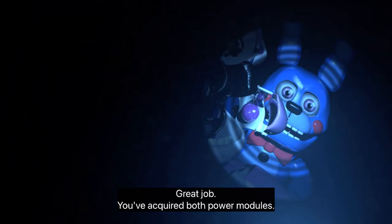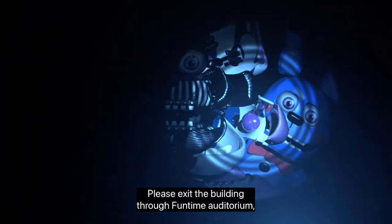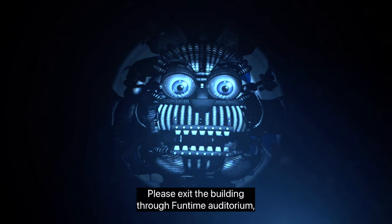Great job! You've acquired both power modules. This completes your tasks for the night. Please exit the building through Funtime Auditorium, and we'll see you back here again tomorrow.